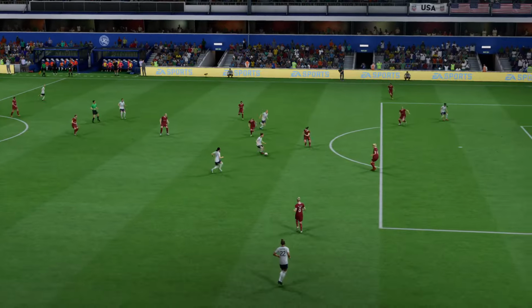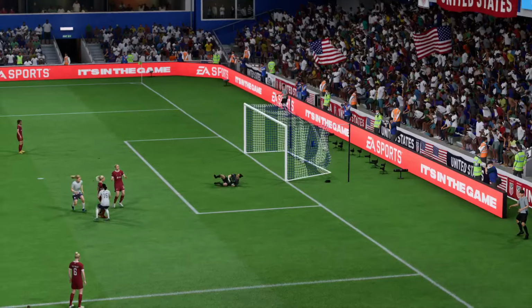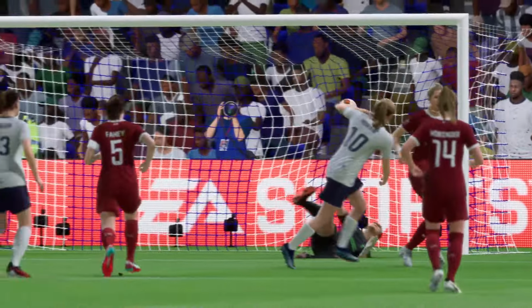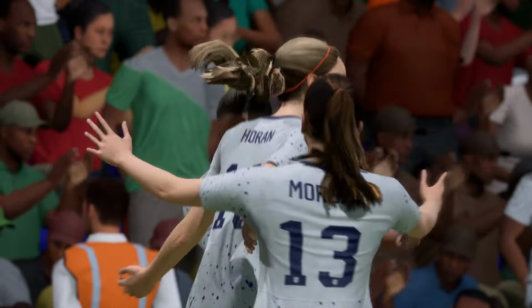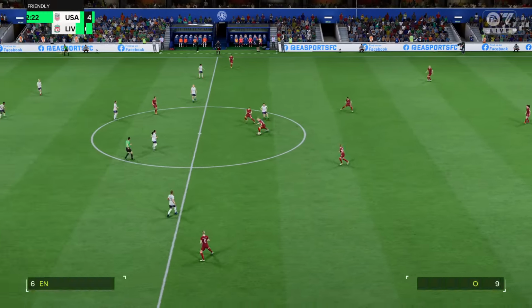Well, if we watch this again, it's all about being alert in and around the box. And when the ball falls to her, she's clinical. That's a really nice finish. Well, what a first half this is for them as the game gets going again.